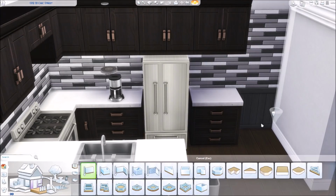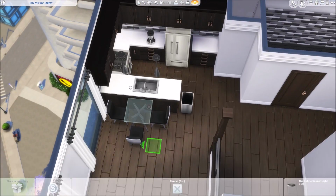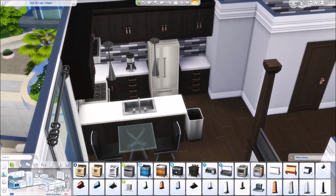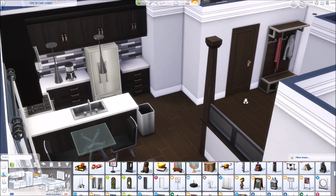But yeah, basically for this apartment I wanted to use a lot of whites, blacks, and kind of neutral colors, so there's like some grays and some dark browns, and I just really like it. I feel like it's very modern and I think it'll suit a freelancer really nicely.